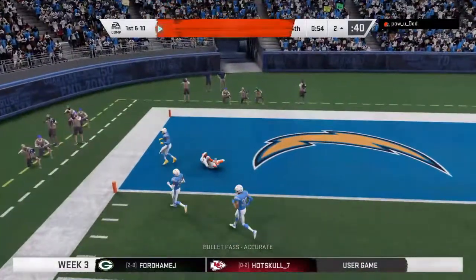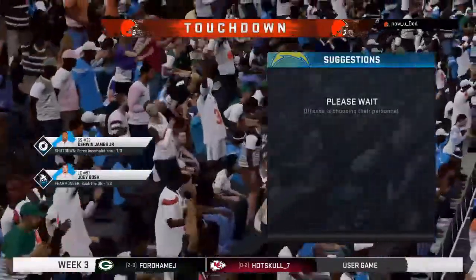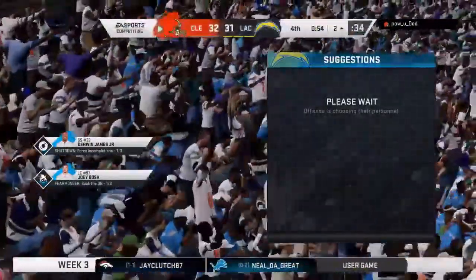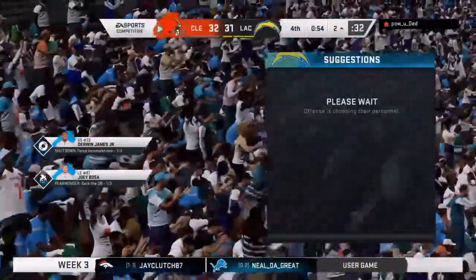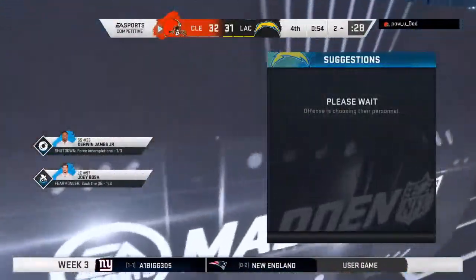After the fumble recovery, it's Jackson. He takes it across for the touchdown, and they've taken the lead late in the final minute of the 4th. Wow. Wow. You got troops, son. He took you to school.